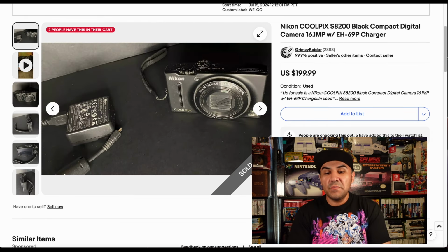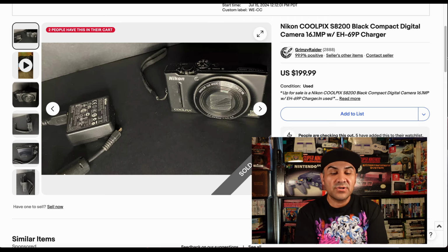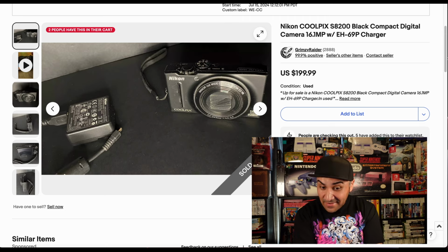This Nikon Coolpix S8200 did sell for $199.99 full price. Both the charger and the camera I got at that estate sale. I think they had it at first in the pictures marked at 20. However, at the estate sale, they marked it up to 80. When I grabbed it, I didn't know if it was going to be worth the 80. However, I'm super glad that I did pick it up because this is one of the Coolpixes that's definitely worth picking up if you ever see it, S8200.